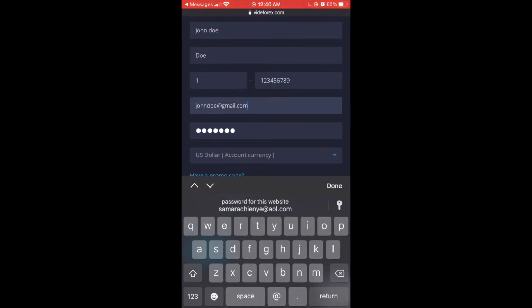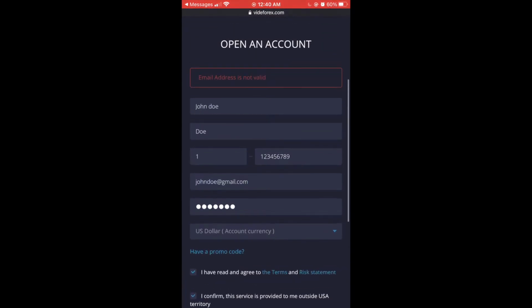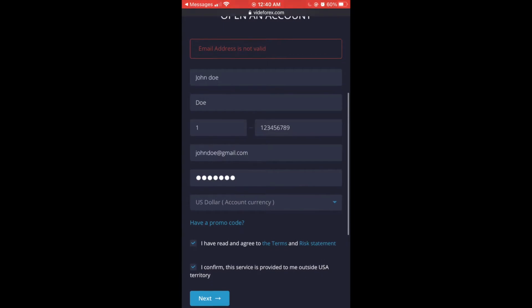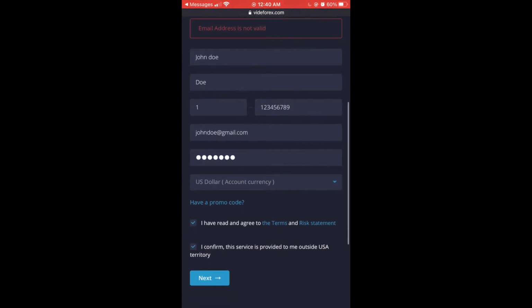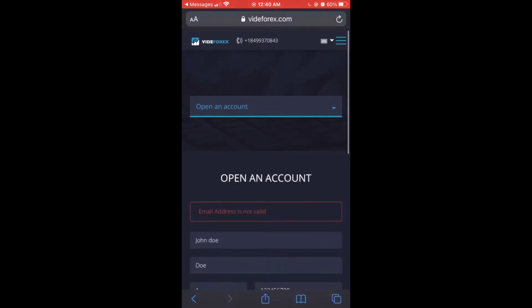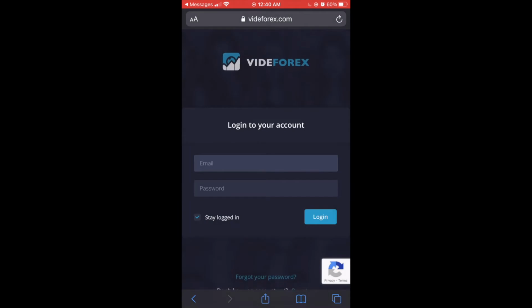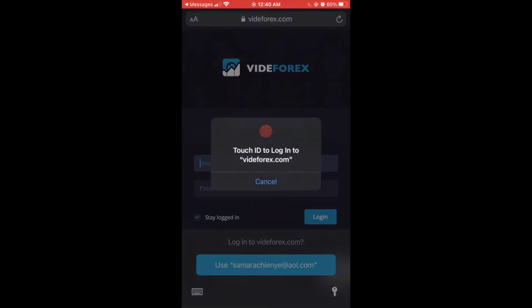Okay, so John Doe email address is not right, so obviously I couldn't do it, but I just wanted to show you guys how to actually open an account. Once you press next, it will go straight into your actual account. So I'm just going to log in into my account and show you guys what it looks like once you press next.